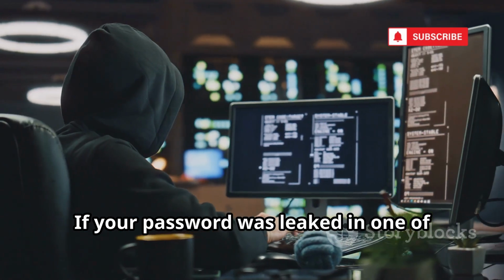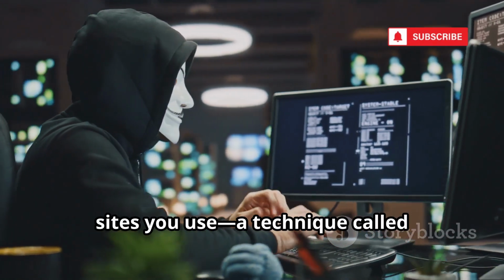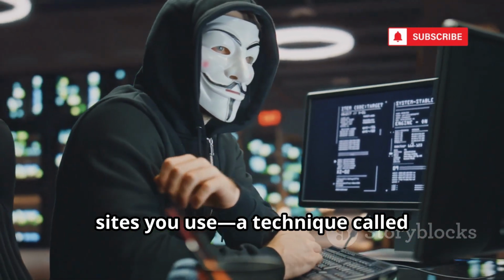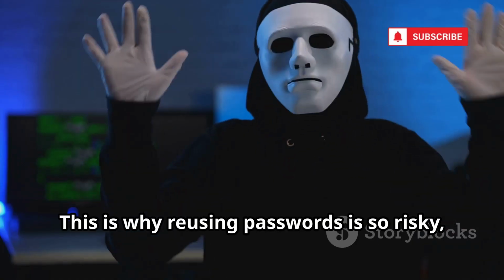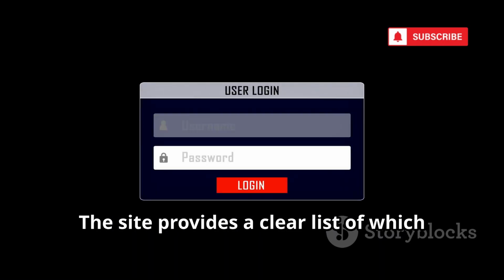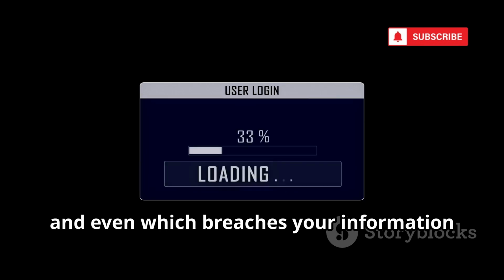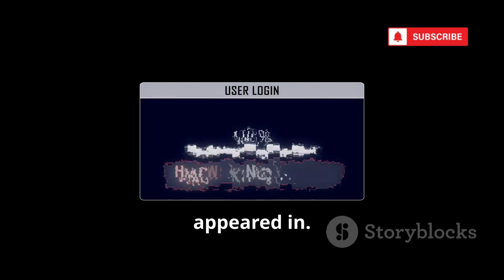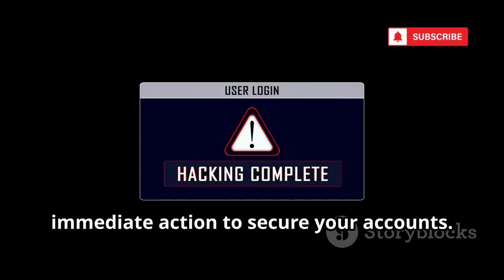If your password was leaked in one of these breaches, hackers will often try using it on other sites you use, a technique called credential stuffing. This is why reusing passwords is so risky, and why it's important to know if your credentials have been exposed. The site provides a clear list of which accounts have been compromised, what specific data was exposed, and even which breaches your information appeared in. This transparency helps you take immediate action to secure your accounts.